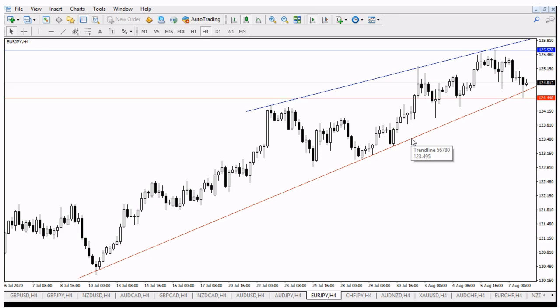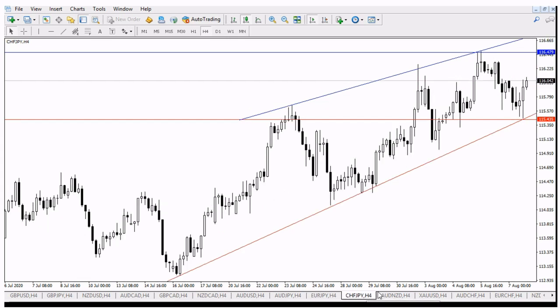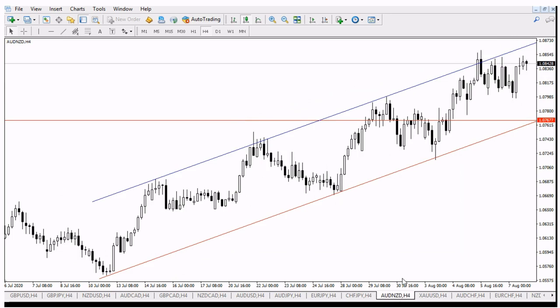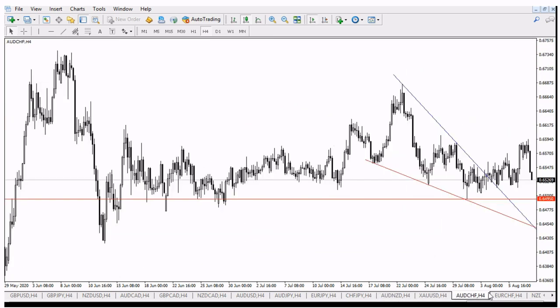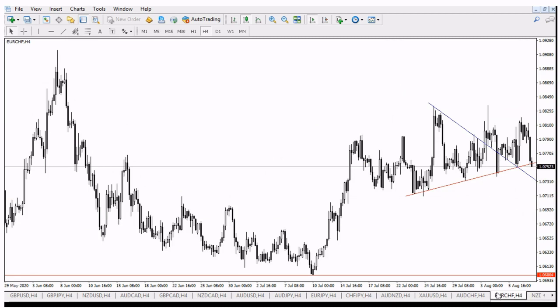We will do a quick recap of what we had on the watch list for the previous week, but then let us do a quick glance through of the pairs that we'll be looking at for this week. So for this week, quickly, we'll be looking at the EURJPY, the CHFJPY, and the AUDNZD. But last week, we had on the watch list the gold, the AUD CHF, and the Euro CHF.